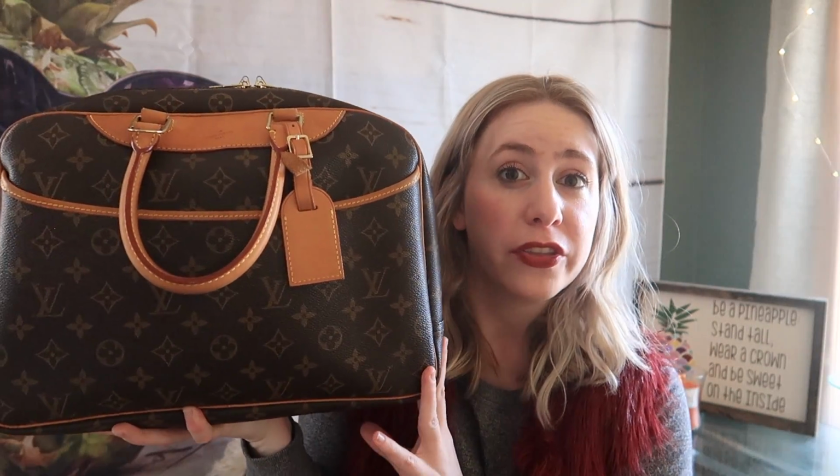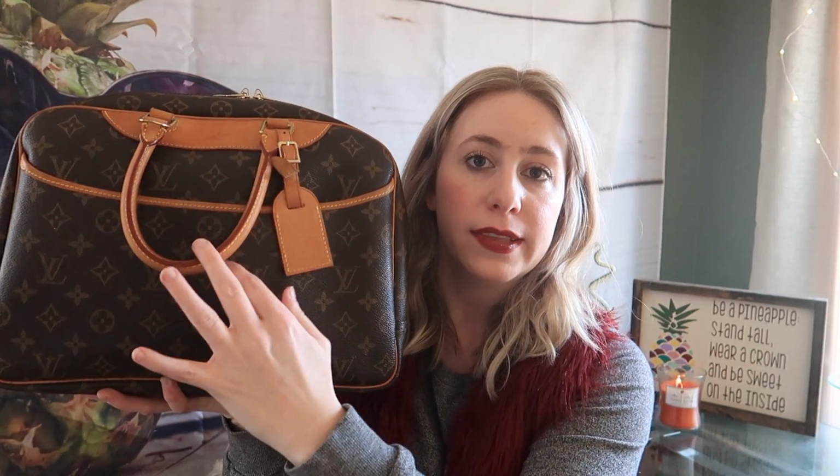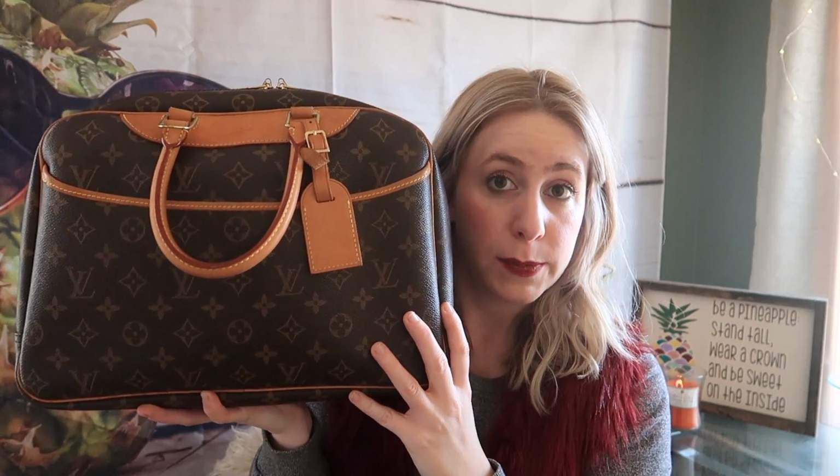So I'm almost positive the Deauville is also a model that Louis Vuitton has retired and no longer makes. Now this is the Deauville bag. It is much larger. They do have the Trouville bag, which is half the size of this bag, but similar in terms of its style. I believe it still has this front compartment, the same handles, just on a smaller scale.